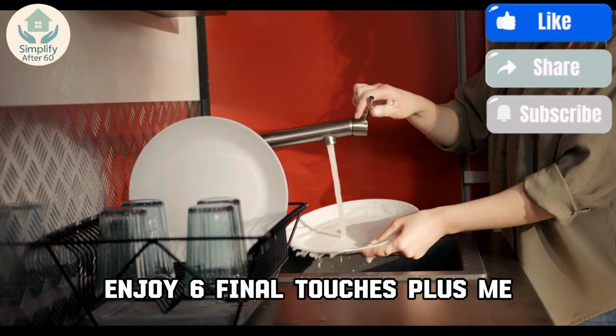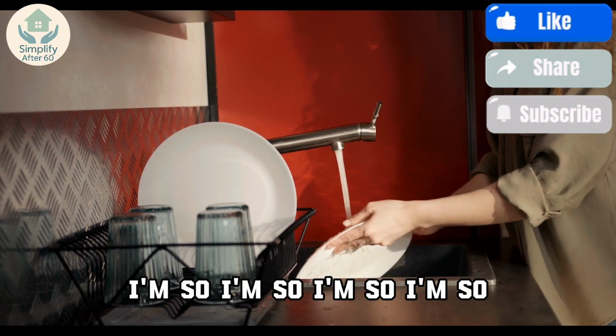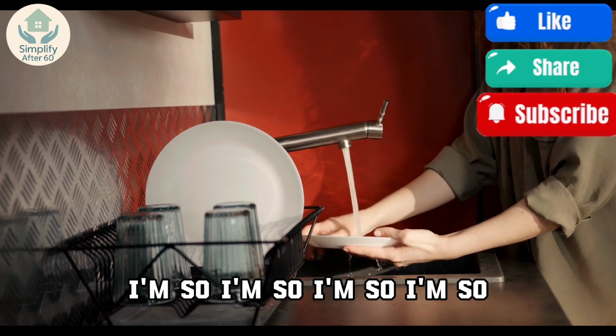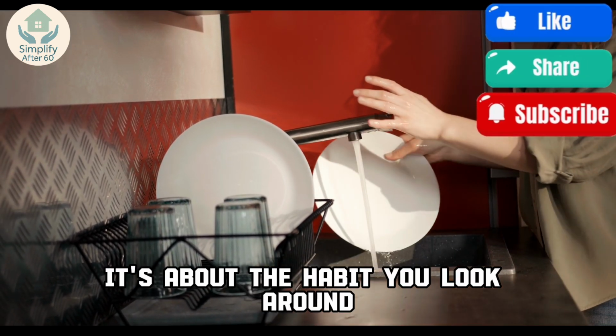6. Final touches plus maintenance tips. By now, you've cleaned, placed, styled, and filled your dresser. But here's the secret to making this transformation stick. It's not just about the setup. It's about the habits you build around it.